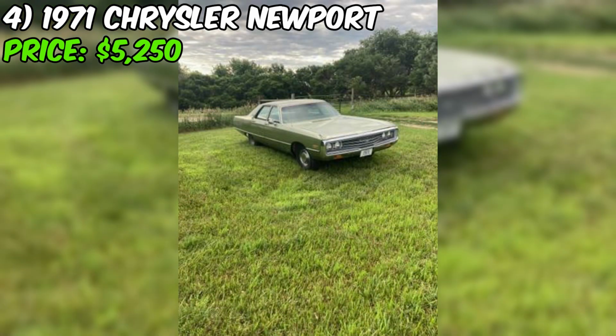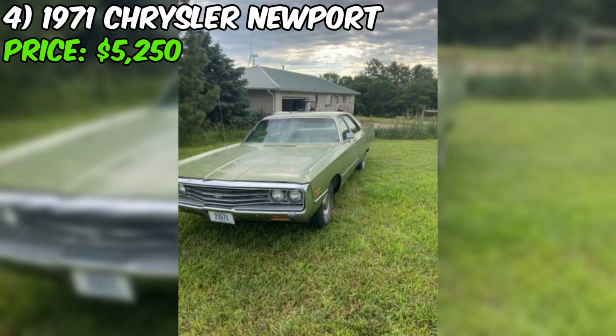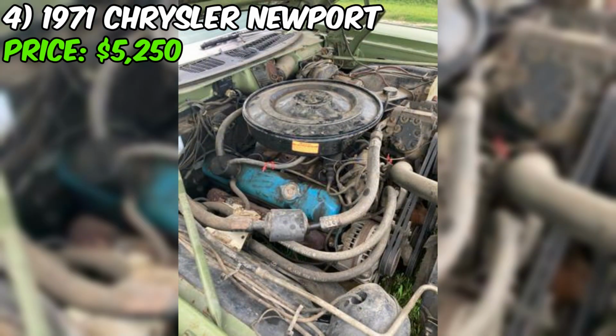Now, I know what you might be thinking. But wait, the seller says it's so ugly it's beautiful. Is that really a good thing? Well, beauty is in the eye of the beholder, and if you ask me, this Newport has character in spades. First off, just feast your eyes on that green paint job. It may not be everyone's cup of tea, but it's certainly unique and sure to stand out in a crowd.